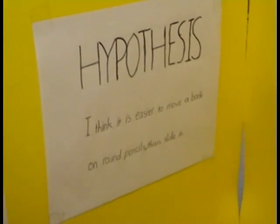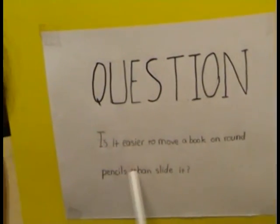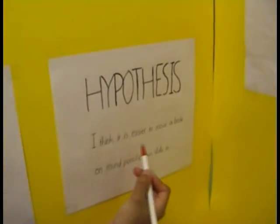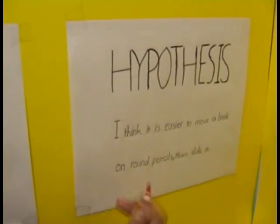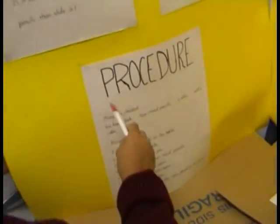Can you read it out? This is the question, and it says, is it easier to move a book on round pencils than slide it? This is the hypothesis, and it says, I think it is easier to move a book on round pencils than slide it. Okay. What's the procedure?